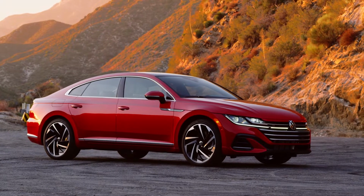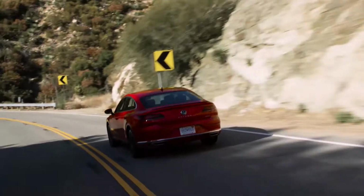The 2021 VW Arteon feels like the right car at the wrong time. It's a really well put together sedan. It drives great. It has all the technology that you want. It's comfortable. It's roomy. It looks good. But people are buying SUVs now, and it really becomes a challenge to sell a sedan when people want that extra utility.